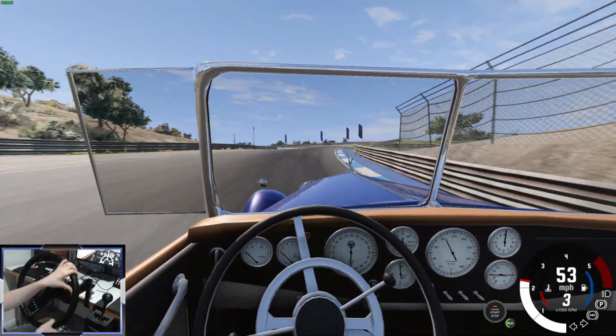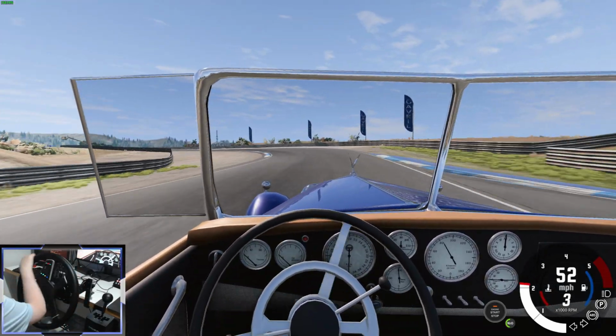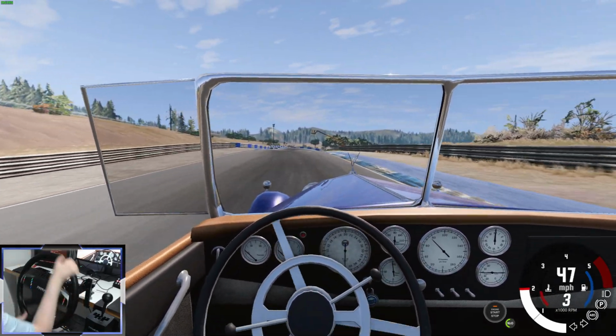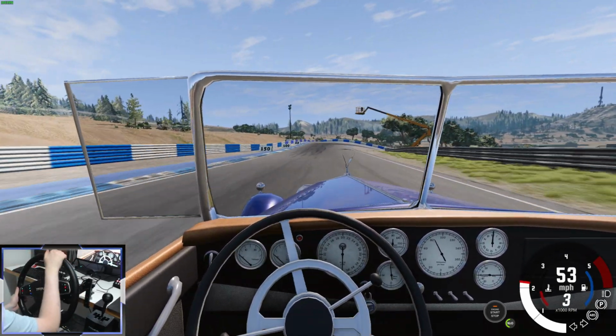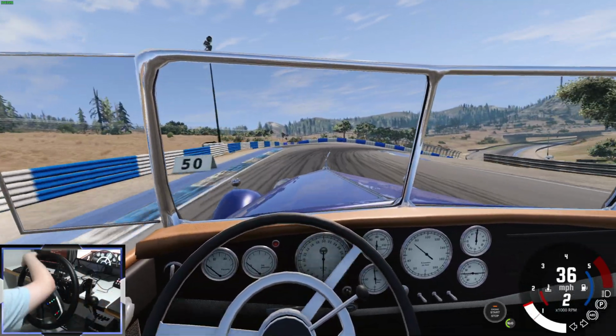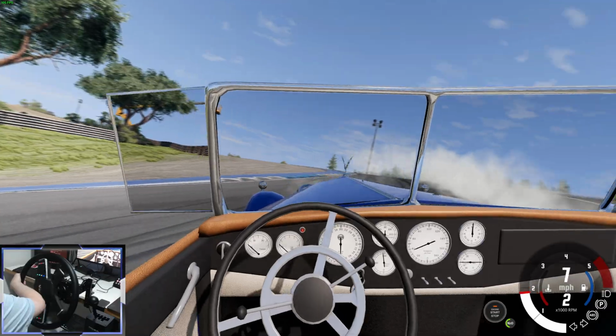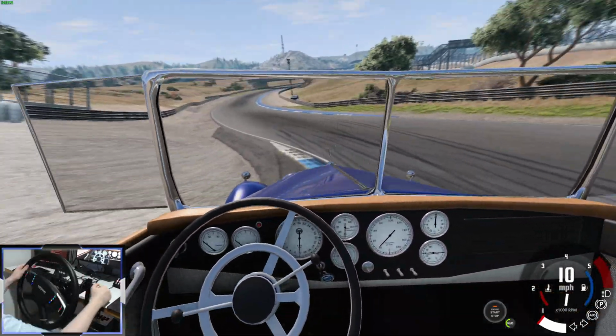Oh, okay, corkscrew corner. Now, usually the corkscrew corner is only favorable to cars with hard suspension. So a car with this soft suspension, I don't know what's going to happen here. We're going to be wobbling all over the place. Oh, yeah, not good at all. Can we recover? Just about.